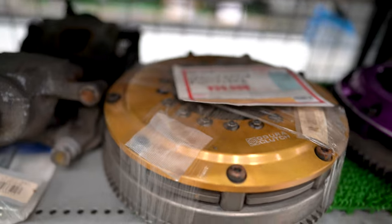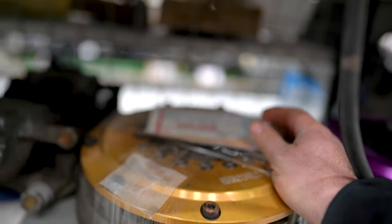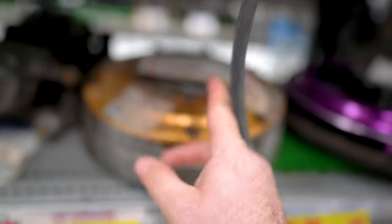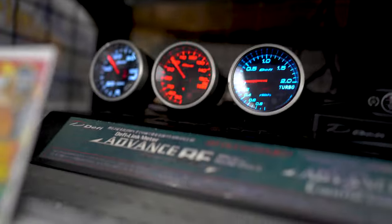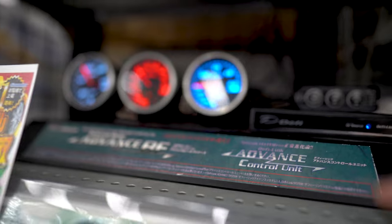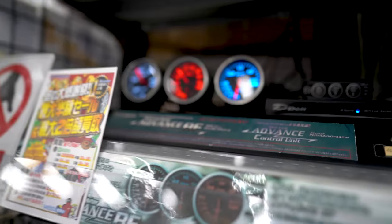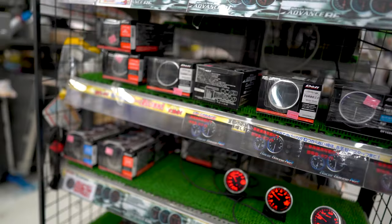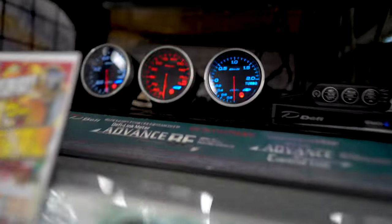I thought I was gonna get lucky here. I saw an ORC clutch, but it's for an S13, S14. That's too bad, because I need one of these. Right here, this is the setup I want. I want to run the extra Defi gauges in the GTR. So this is more or less what I need. I think I'm gonna need like 5 total, but that's what I need right here.